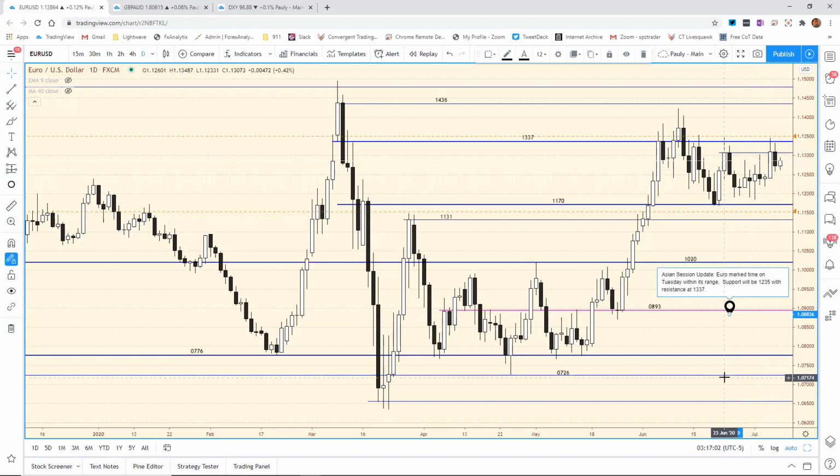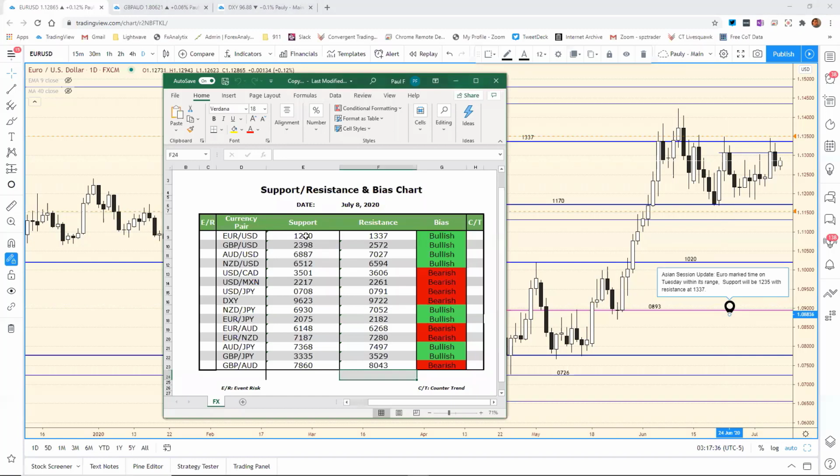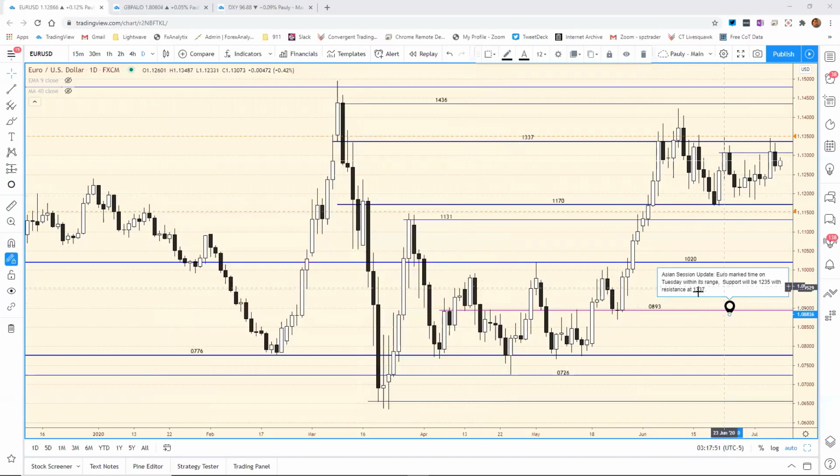The euro marked time on Tuesday within its range. Support will be 1235 with resistance at 1337. So we're trading even tighter in the range at this point. But the resistance will remain the same here. And as we were saying, it's just basically marking time.